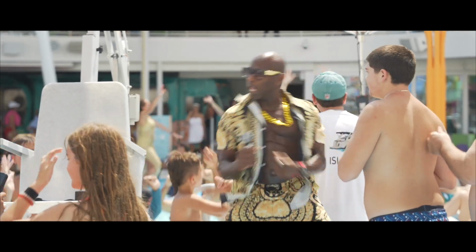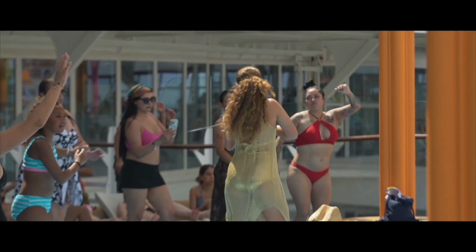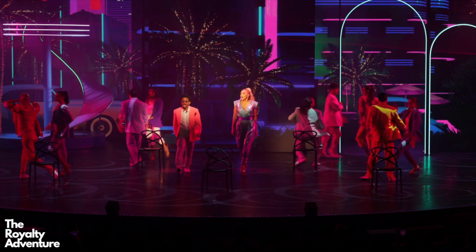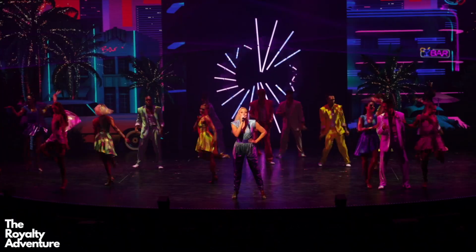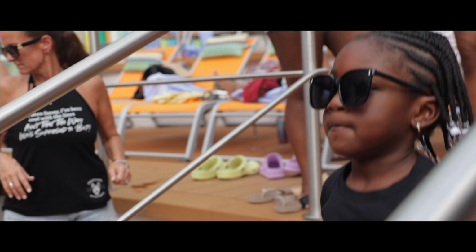It's all tropical. I like the fact how they had 2 large pool decks. Yeah. On the main decks. I think it's deck 15. I'm not sure. But you can just see as soon as you step on, and the colors are vibrant. Yes. The color palettes that they chose definitely draw your attention with the theme of the ship. Yeah, Utopia. The cruise director, he set the bar high.